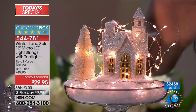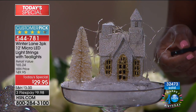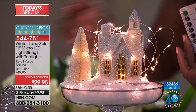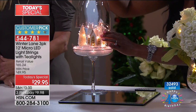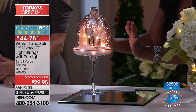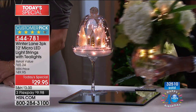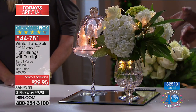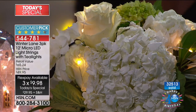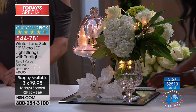I don't have to worry about accessing the battery pack because with the remote control, I can turn it off, turn it on, and put it on a timer, all with the touch of the remote. I weave through the lights, and voila, that is gorgeous. That's exquisite. Now you've got this beautiful little vignette. Then I can add my lovely little arrangement, my poinsettia from earlier, and my mercury glass candles or flameless candles.